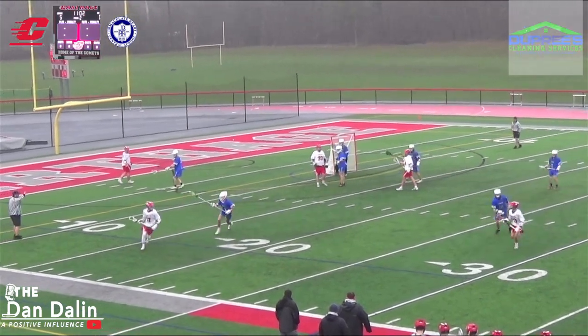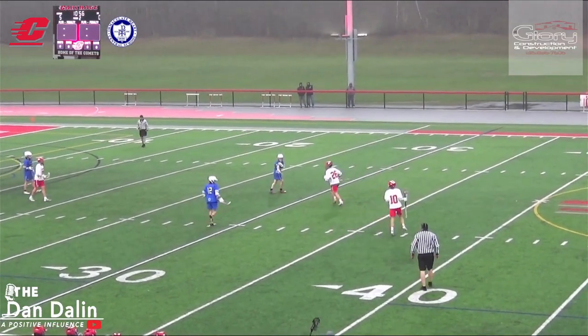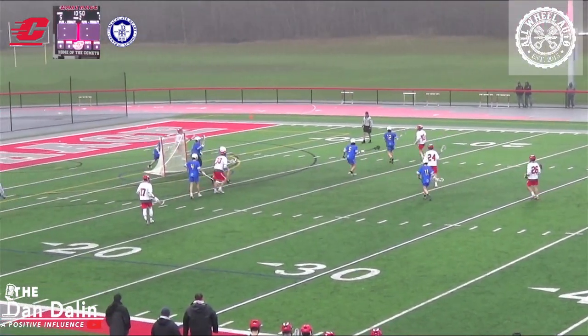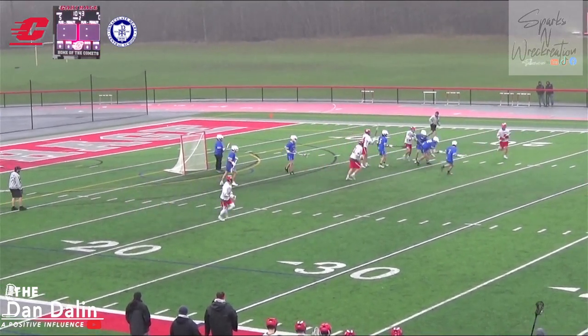Advancing with the ball is Evan Dickup. Evan back to Grant. Grant looking, sends this over to the top of the box for Marino. Marino back to Dickup. Dickup penetrating in on the right side. Sends this in the back behind now on the far side. Scooting around with that ball. Pass over to Ventra Quattro is missed.